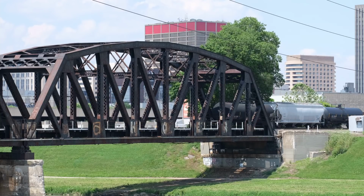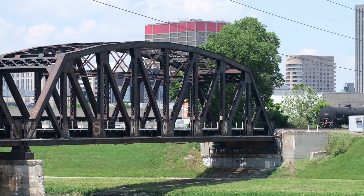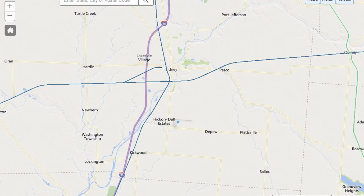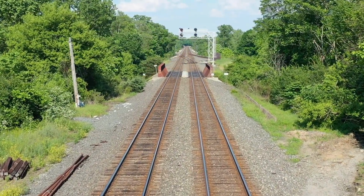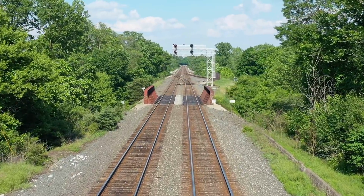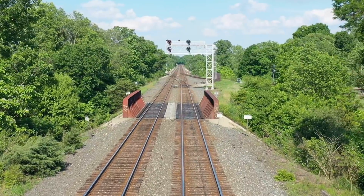As it finishes up crossing the Great Miami River, I think I'll try to catch it one more time. So I head to one of my favorite spots, Sidney, Ohio. Sidney is the junction between the north-south Toledo sub and the east-west Indianapolis line. The east-west line used to be called the B line, which was former New York Central track that ran between Berea, outside of Cleveland, and St. Louis. When Norfolk Southern and CSX divided Conrail, the B line went to CSX.